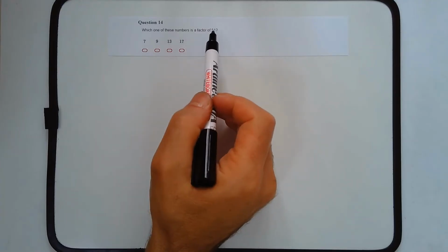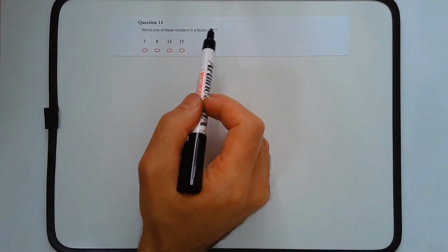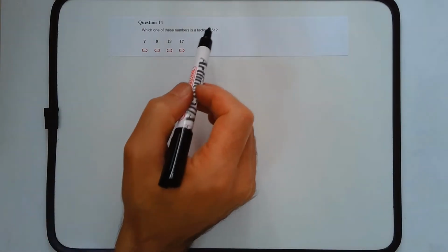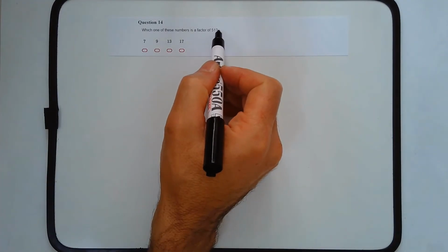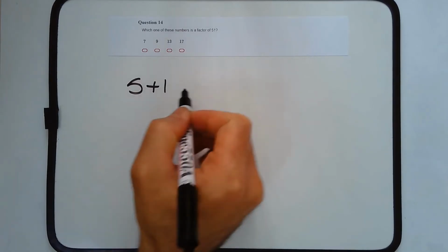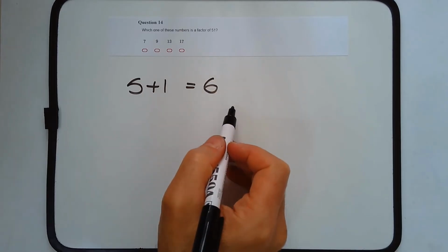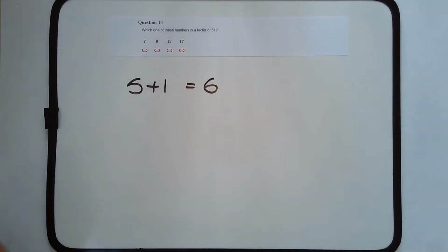A factor of 51 is a number that's able to divide 51 without leaving any remainders. So either one of 7, 9, 13 or 17 is able to divide 51 with no remainder. Now one thing to note is that if we take the digits 5 and 1 of the number 51 and add them together, we get 6. And 6 is divisible by 3, which means that 51 is also divisible by 3.